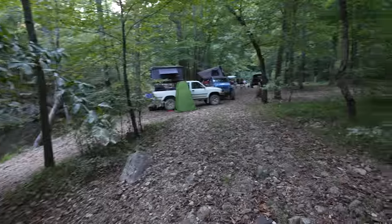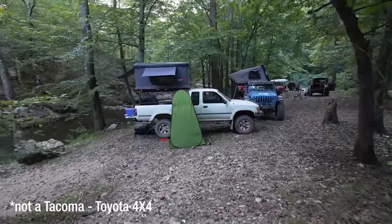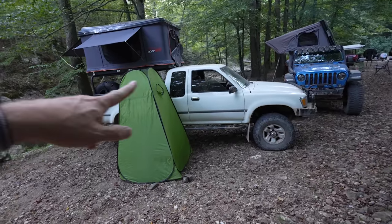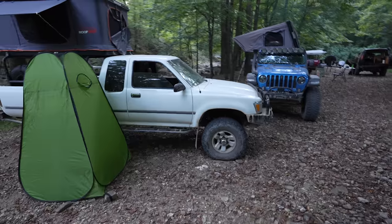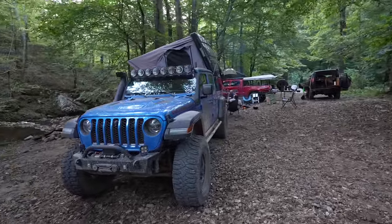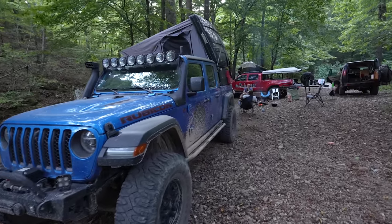And then Jeff has his Tacoma with the roof nest on top. He's been doing great. He's been working on this Tacoma for a little while. It's got the bumpers and the skids and the rack. He's put some work into this, and it's been doing really well. And then, of course, my Gladiator. And at some point tonight, Nathan is going to come rolling into camp, and he'll be with us all day tomorrow and Sunday in his new Wrangler.